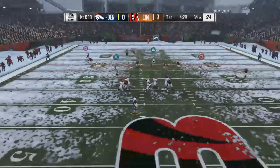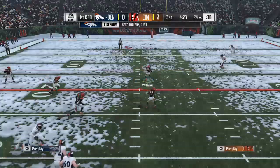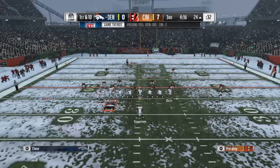So they get the INT. Now here's Keenum. Quick hitter here. It's complete. And brought down, but not before they're inside the 25. 10 yards there to start the drive, and just enough by about the length of the football for a first down.